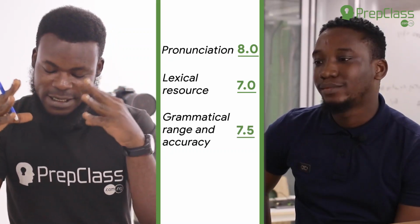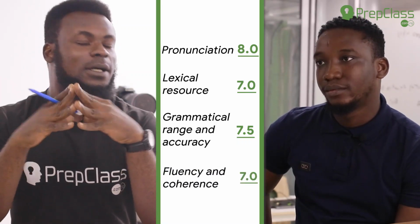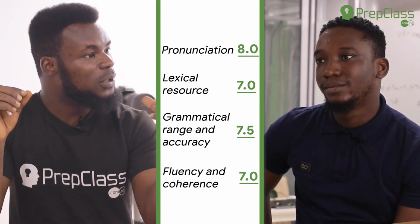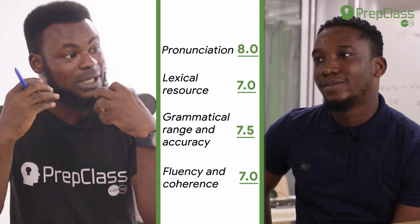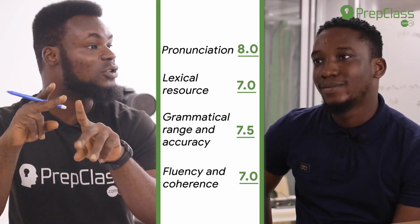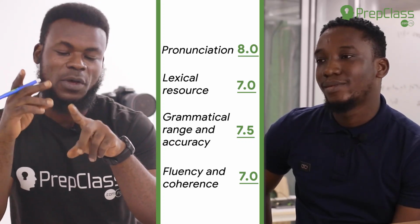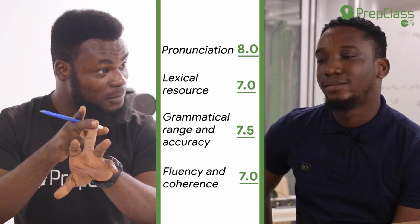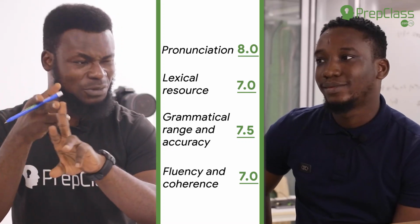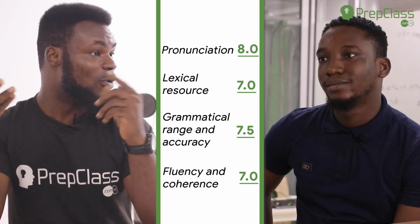Now for fluency. For fluency, it means how does it flow? There's something that we really look out for, and that's hesitation, when you hesitate a lot. Now hesitation can be one of two things. It could be either hesitating because of content, that is, you're thinking of what to say, you don't know what to say, or you're hesitating because of vocabulary, that is, you know what to say, but you're looking for the words to say it. In the IELTS, hesitating because of vocabulary is actually worse than content. We don't expect you to know everything.